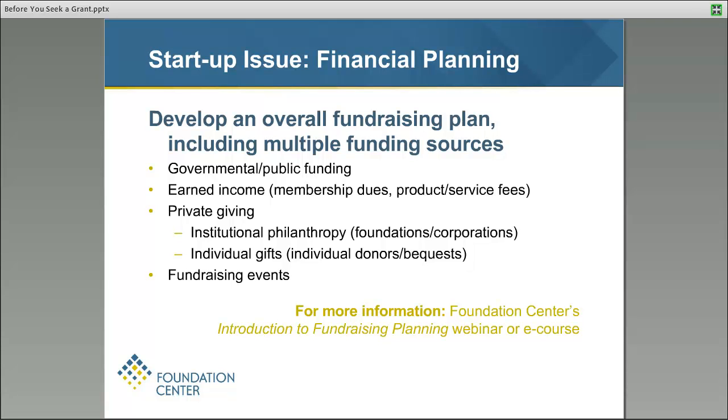Earned income is an especially important category for new nonprofits because without a track record of successful service delivery, you're going to be hard-pressed to convince foundations or governments to support you right away. So think about fee-based services. You could also count membership dues as earned income if you're setting yourself up to have members, people who make a certain donation every year and get benefits for being members. So that's something to think about.